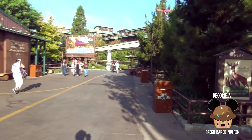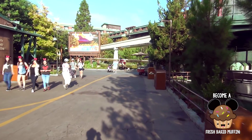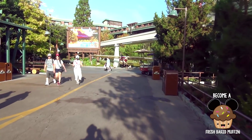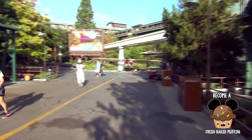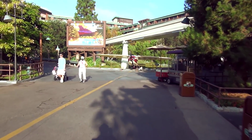Like, I can go months without even stepping foot into Grizzly Peak Airfield. Whereas today I kind of had a feeling of, you know what, I'm going to do Soarin' today. So now I'm here and I'm enjoying myself. But there's a lot of lands like that, you guys.